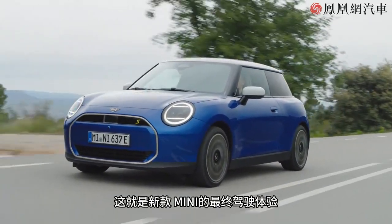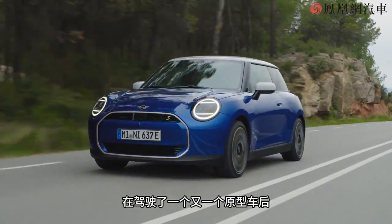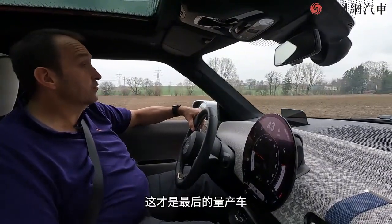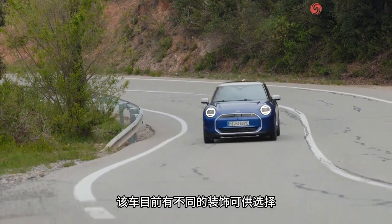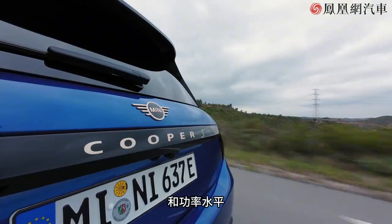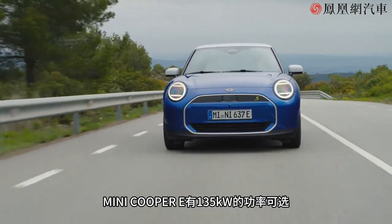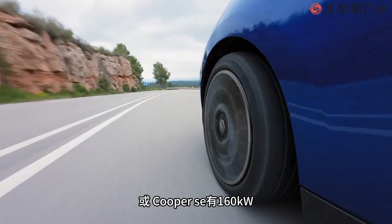So this is it, finally driving the new Mini for the first meters after driving prototype after prototype and seeing show car and design model after design model. This is the real thing, and it's time to convey some official figures. The car is available for the moment in two different trim and power levels. We have the base model, the Mini Cooper E with 135 kilowatts, or the Cooper SE with 160 kilowatts.